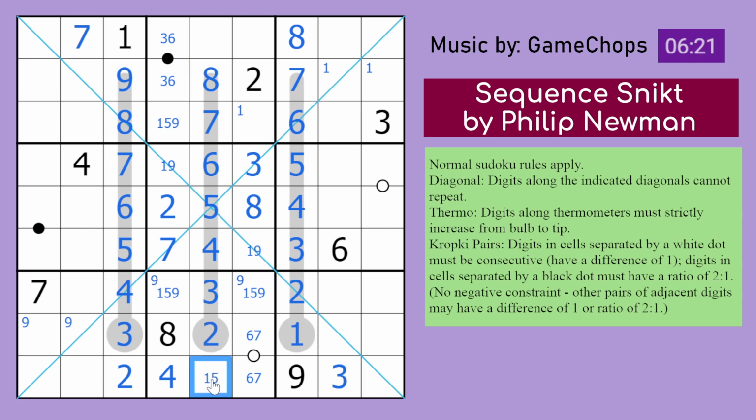Alright, 5 firstly resolves this 1, 5 pair. It's not really a pair. But okay, there you go. That forms a triple over here. This has to be 1, 6, and 8. 1 can't be in those, so 1 goes here. 6 can't be there, so that's 8. 6 goes here. Those last 3 digits are 4, 5, and 7.